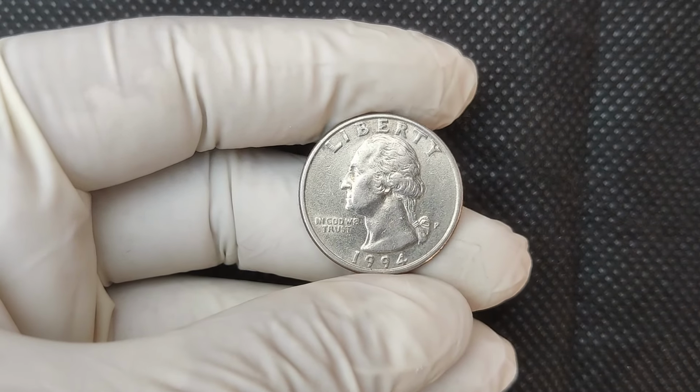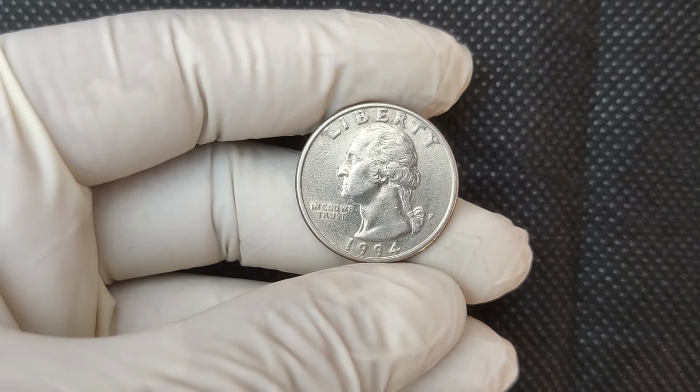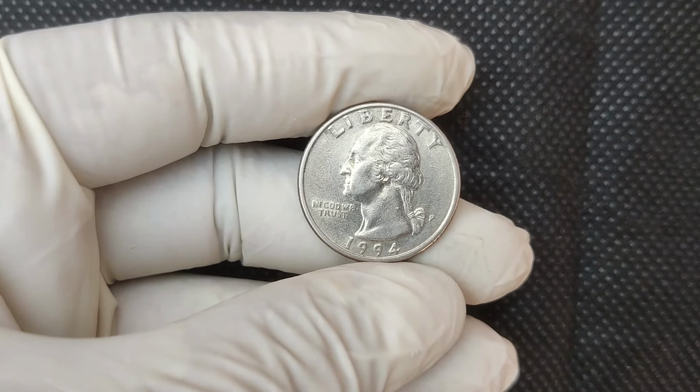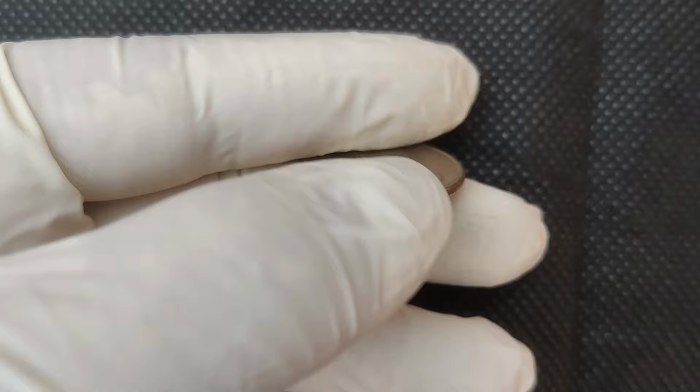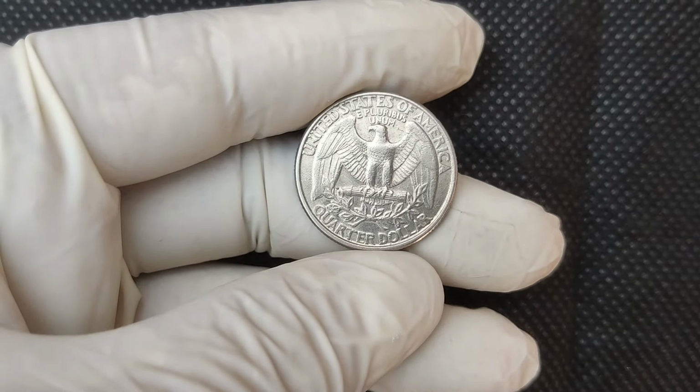To sum it all up, the 1994p mint mark quarter dollar is more than just a quarter. It's a potential treasure trove. With the right knowledge and a bit of luck, you could be sitting on a small fortune.